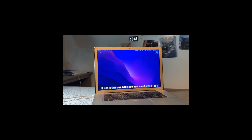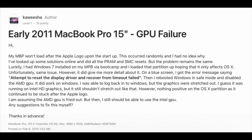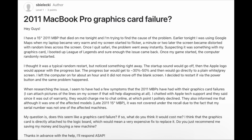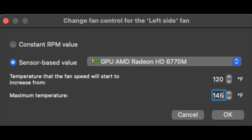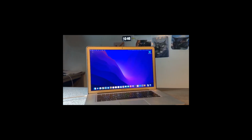One thing that tech enthusiasts would probably have to note about this laptop in specific is that it is notorious for GPU failures. This laptop has not had that yet, as its Radeon HD 6770M graphics chip is still functional with all of its 1 whole gigabyte of VRAM. To lessen the odds of it failing, I've set a custom fan curve to keep it from warming up too much. The question becomes, how much did all of this cost?